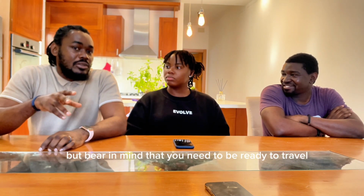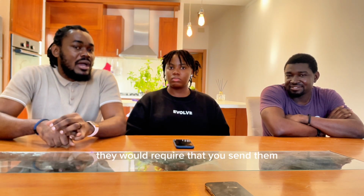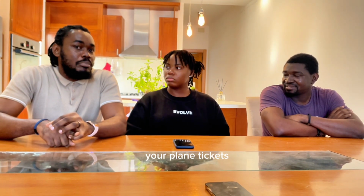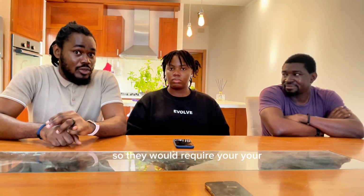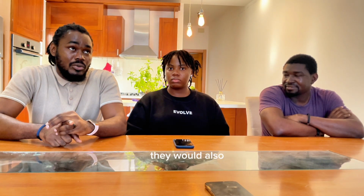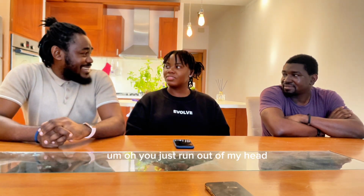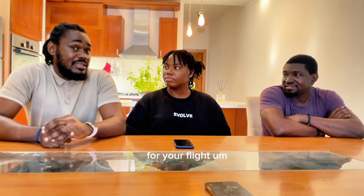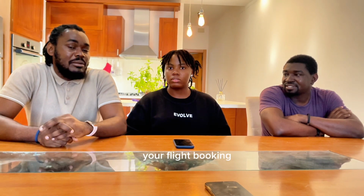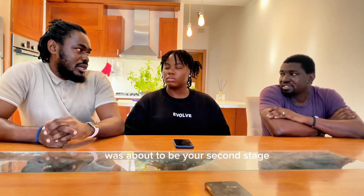But bear in mind that you need to be ready to travel, because first of all, they would require that you send them your plane tickets. They require that you have booked a flight already for everybody. So they would require your booking receipt, your flight booking. Usually accommodation as well. Accommodation was gotten in your second stage.